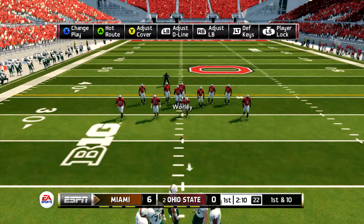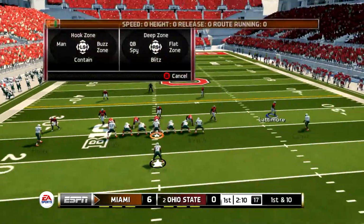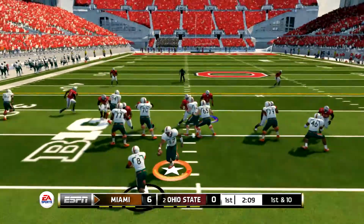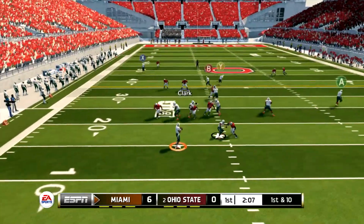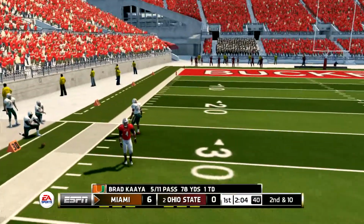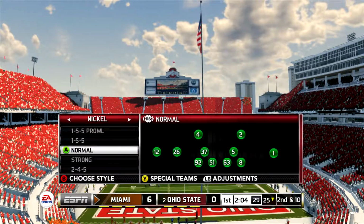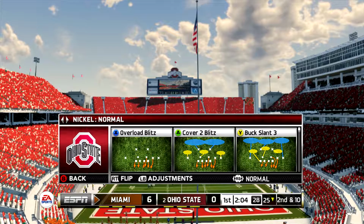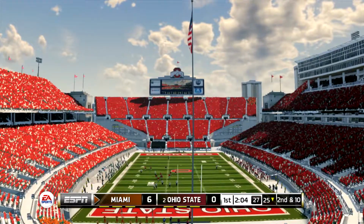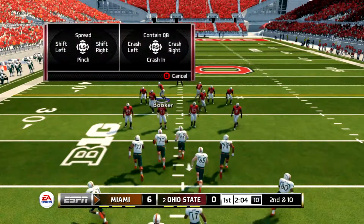The quarterback did a really good job in the last drive of finding his receivers in space, and I bet he'll be looking to do the same thing again. Miami with a 6-point lead. Fakes to the back. Going deep. He was that close to making a big play. This safety is kicking himself for dropping that one. That makes it 2nd and 10.